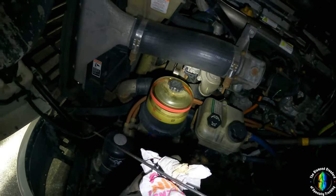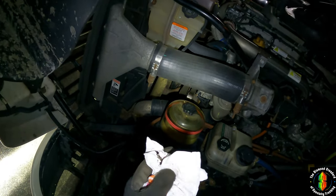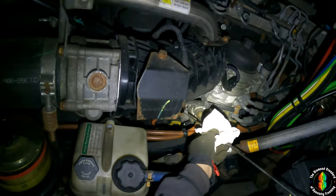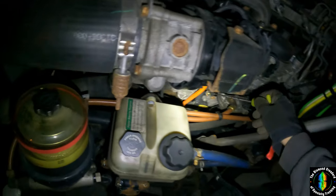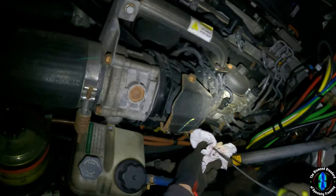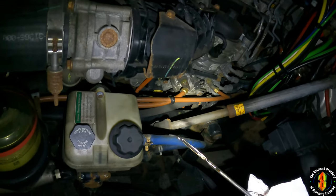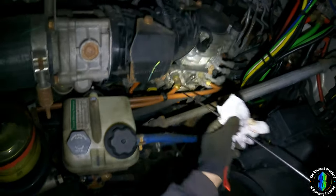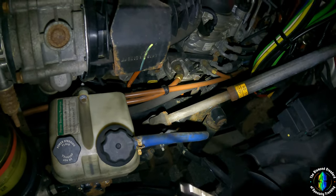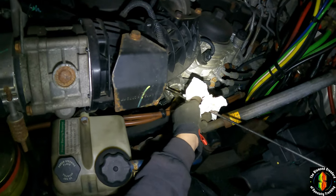Yes. Diesel truck oil is supposed to be black. Allegedly, this truck just had a PM service, so. Yep, it's filled to the max. Definitely filled to the max. Gotta get that in there.